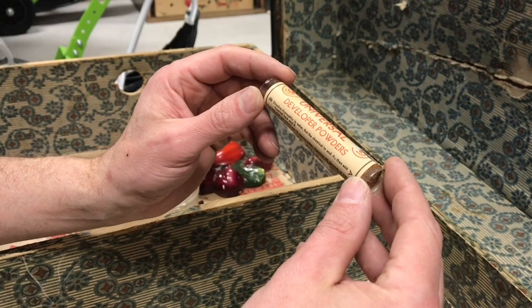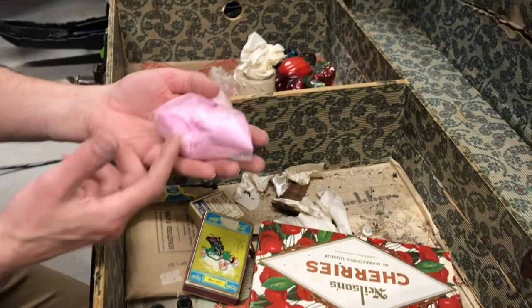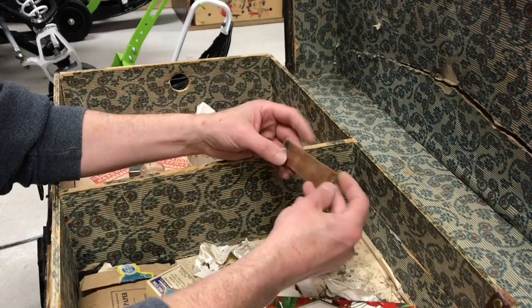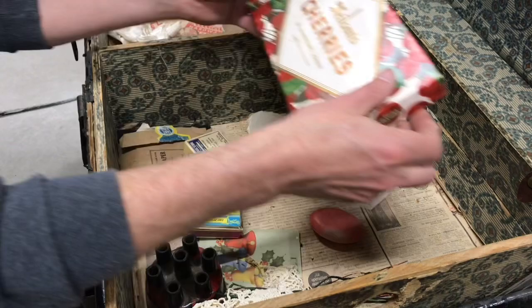Oh, look, there's a bag of pink powder. So what are all these powders? We got white powder. Lots of chalkware. Maybe they mix their own paint. Think that's what it is? I don't know. Broken watch band and a whole bunch of scraps of fabric. I wonder what that newspaper is under there. You have to wait.